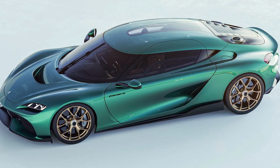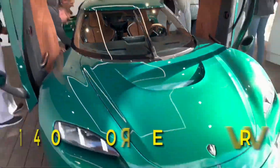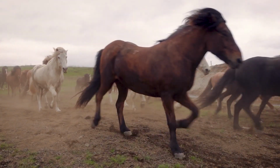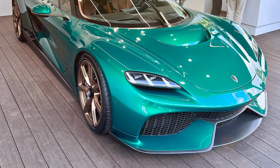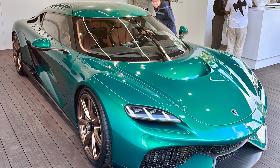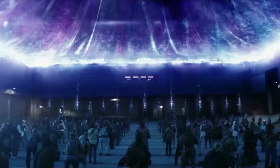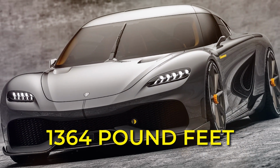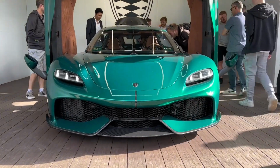These powerhouses team up to produce a jaw-dropping 1,400 horsepower. Yes, 1,400 horses are stampeding under the hood, or should I say, galloping under the aerodynamic body. And let's not forget about the torque, that twisty force that launches you into the future. With a whopping 1,364 pound-feet of torque, the Gemera could probably tow a mountain if it felt like it.